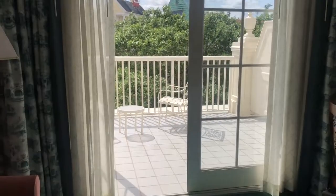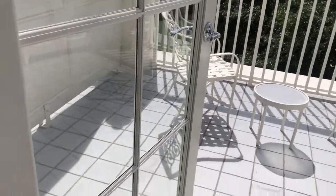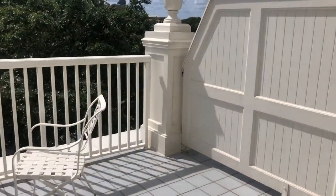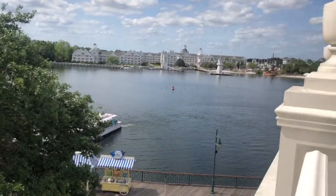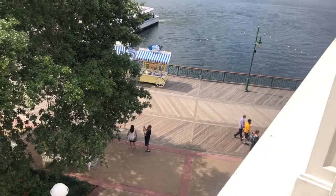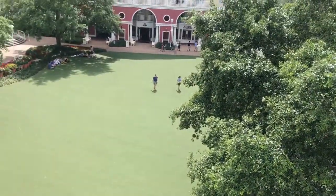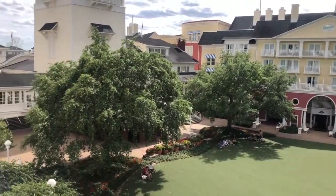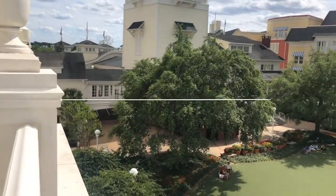And the balcony here is, oh my God, just so amazing. I mean, literally amazing. 4th floor. Disney's Boardwalk Inn, and I have a view of the lawn and Crescent Lake, Epcot Resort area, Boardwalk, which we'll be able to watch Jugglers and everything this evening. The lawn, the art gallery, which is very beautiful.